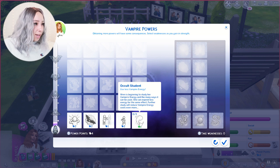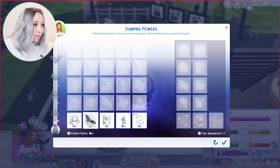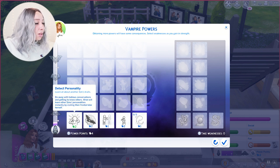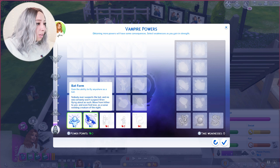Use less vampire energy. Gain the power to lock and unlock doors. Make another sim talk to themselves. Gain the ability to fly anywhere as a bat. Learn all about another sim's traits. That's pretty cool. I think I'm gonna do that one and this bat one. That's pretty awesome.